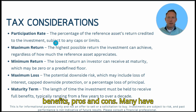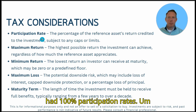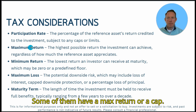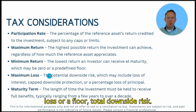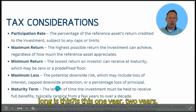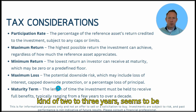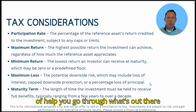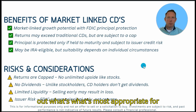They have different benefits, pros and cons. Many have participation rates. Both those examples had 100% participation rates. Some of them have a max return or a cap. Some of them have a minimum return, max loss or a floor, total downside risk. And then the maturity term, how long is this? Is this 1 year, 2 years, 5 years? It seems like many of them are kind of 2 to 3 years seems to be the sweet spot, but I'm here to help you go through what's out there based on your situation, try to figure out what's most appropriate for you.